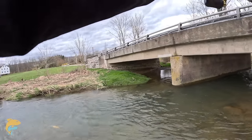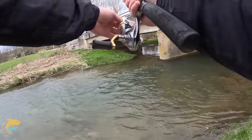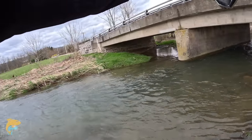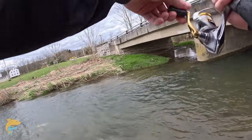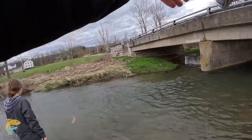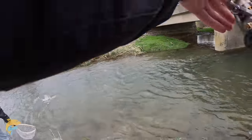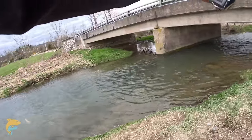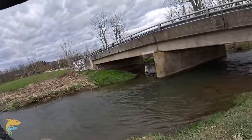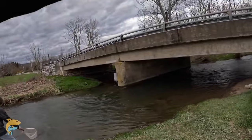Alright, get ready with the net, Addy. Shaking his head like crazy. Don't do that, buddy. He's bigger than the other one, too. Alright, get ready. It's not done yet. Dang, he's shaking his head like crazy. Oh, watch out, watch out.